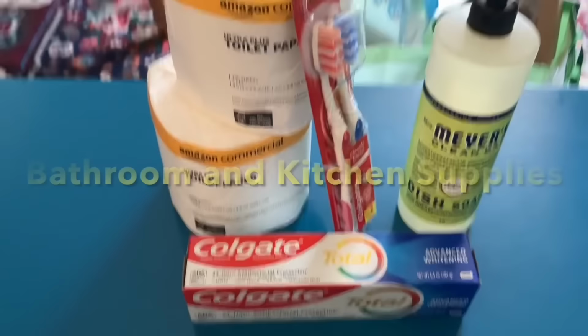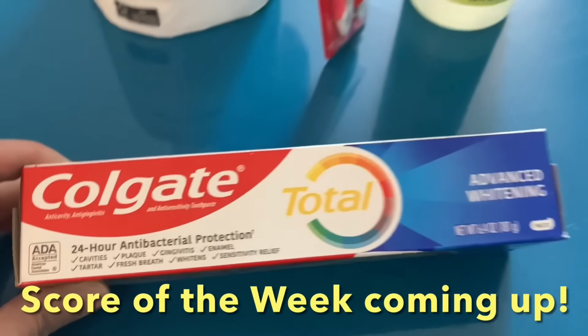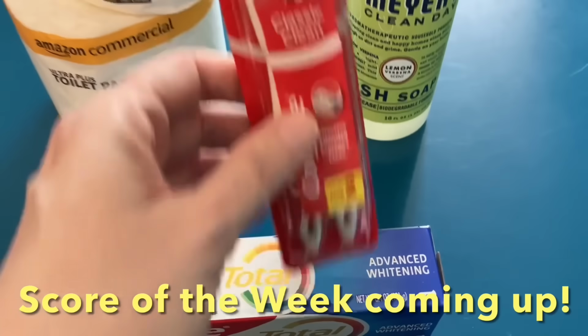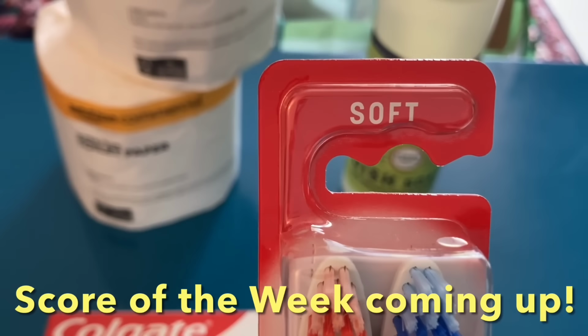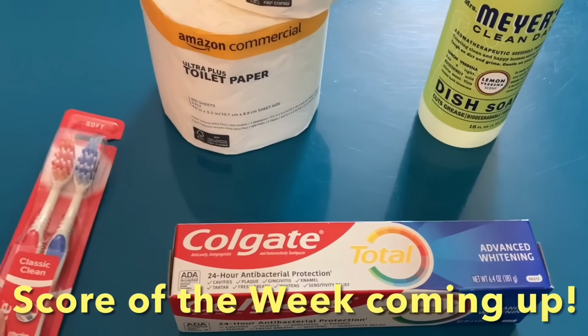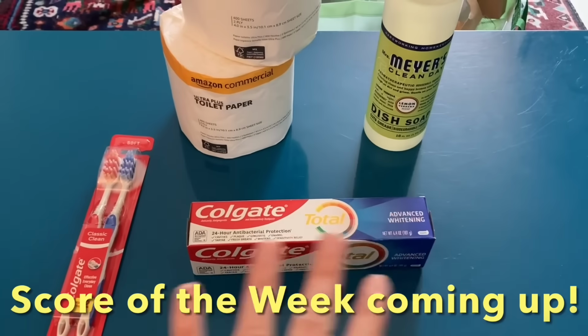Let's look at the bathroom and kitchen supplies. We've got two rolls of Amazon toilet paper, some Mrs. Meyer's lemon verbena scent dish soap, then we got Colgate toothpaste, and we've got Colgate toothbrushes, soft bristles. Really glad to get all of these items.